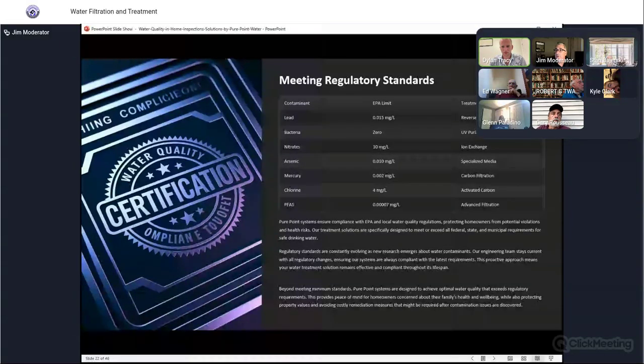Does that water have to be refrigerated? Because I know with the lab that I use right now, they require that the water be delivered within 24 hours. Is that the same with you? Yeah, we FedEx the water, and it should be in the lab within like 36 to 48 hours. We FedEx it. 24 hours is pretty hard.